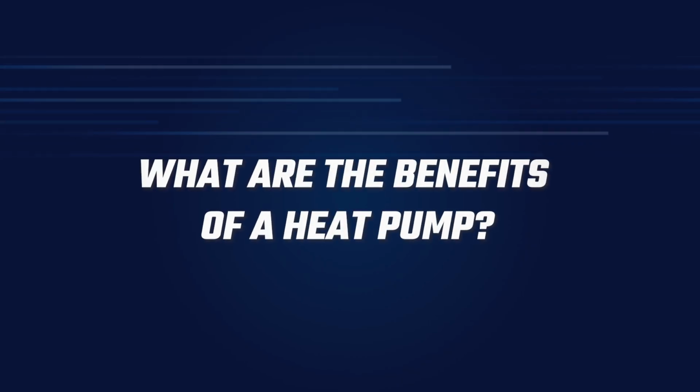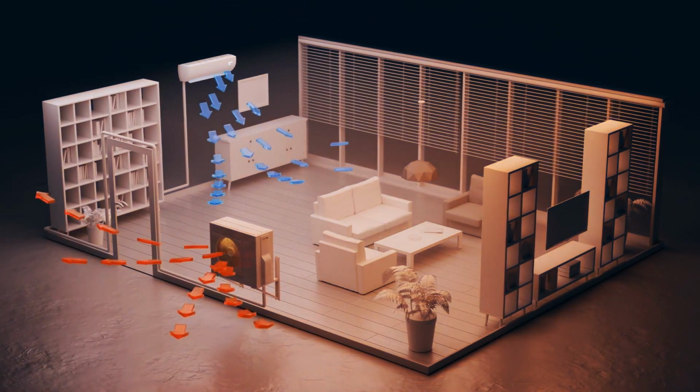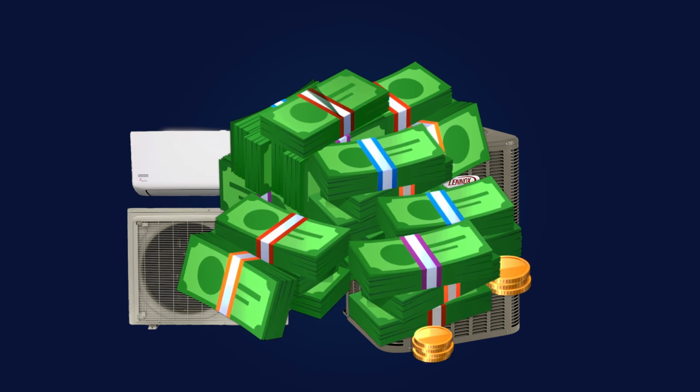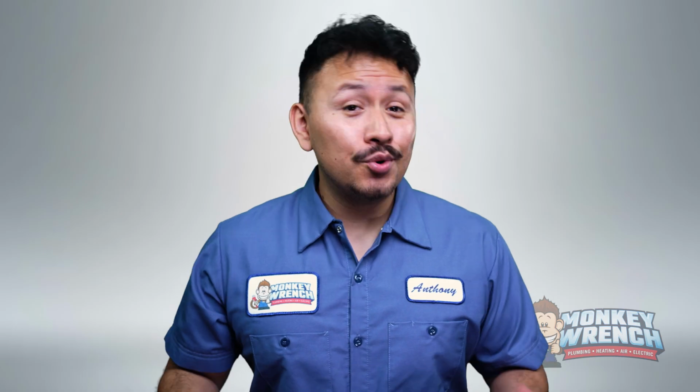Kicking off with the pros, we have energy efficiency. Heat pumps have some of the highest energy efficiency ratings for heating and cooling. Next, rebates and low operating costs. Rebates can offload the upfront cost for a heat pump, while its low operating costs can help you save money on utility bills. It's got a 2-in-1 design.